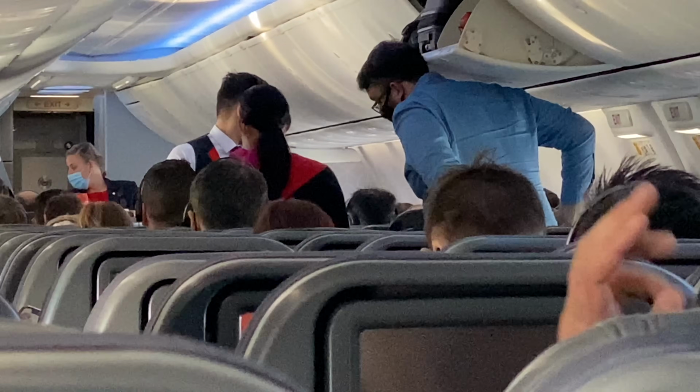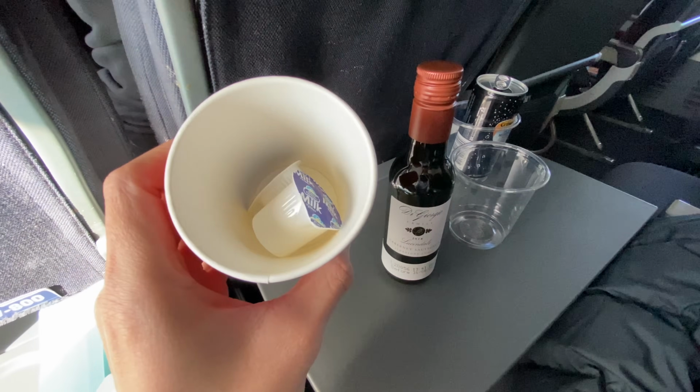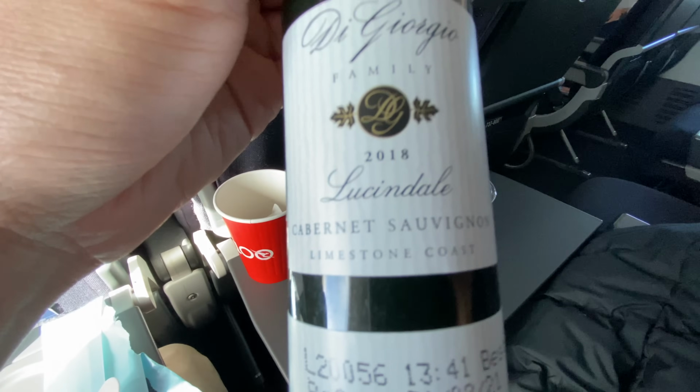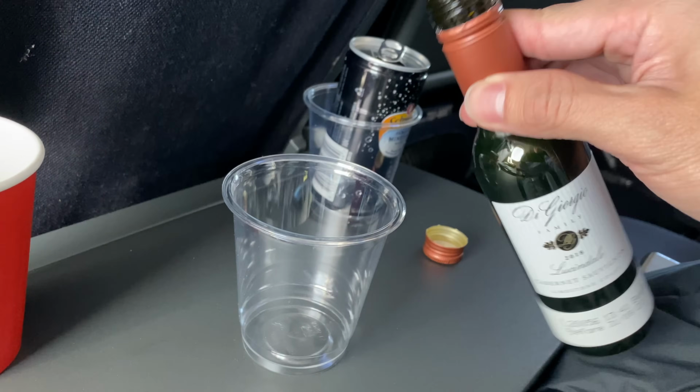When the crew pushed out the trolley and began the meal service, I had already finished my lunch. They came to me again to offer me more drinks. I got a bottle of red wine and a paper cup that I'm going to have tea with later. They're treating me so well today, and that's why I like flying Qantas.